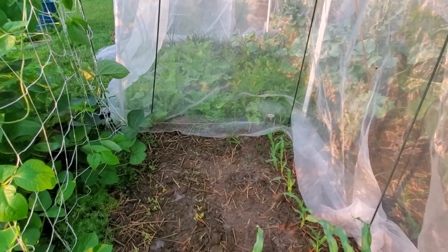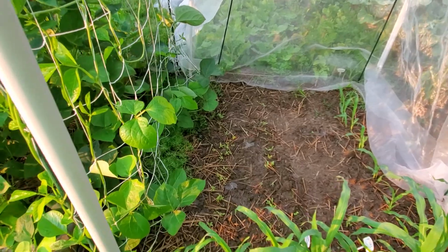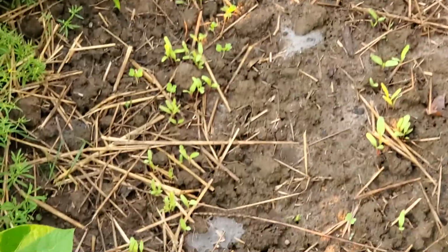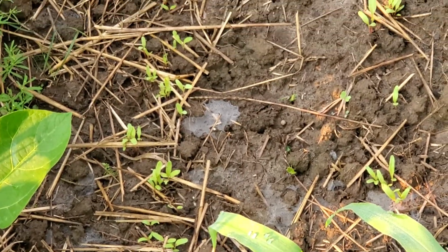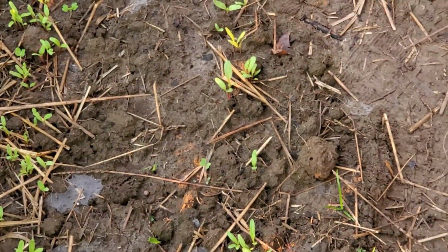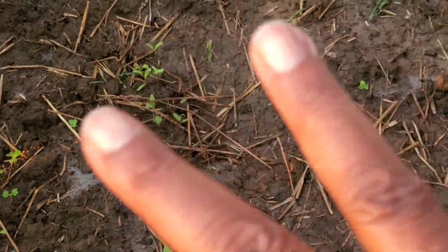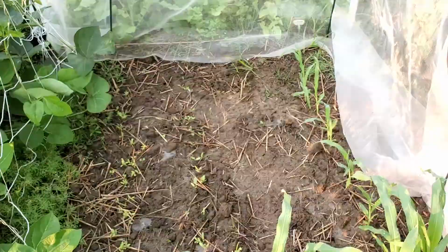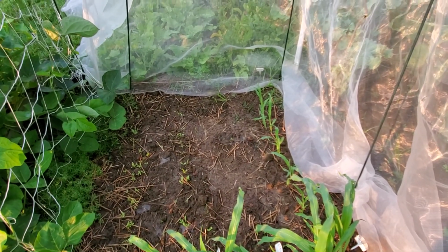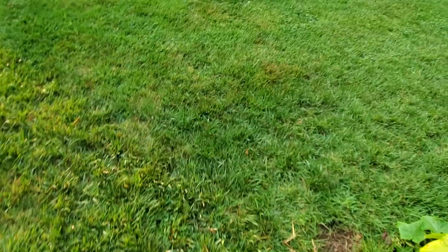So we'll see. Hopefully I can find out what color bottom these Swiss chards are when they actually come up, so y'all can see we've got some growth along there and some growth along here. But hopefully with it being out here in the open, it'll be able to take off better than the ones over there with the string beans.